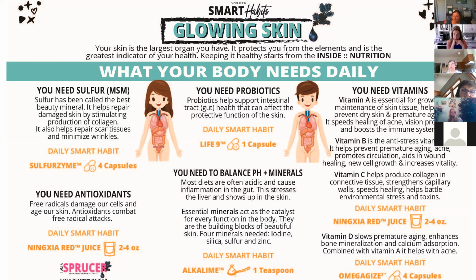So vitamin D slows premature aging, enhances bone mineralization and calcium absorption, and combined with vitamin A it will help with acne. And so vitamin D, of course, is in a lot of our supplements as well, but Omega Gi's is one of those that has quite a bit of vitamin D in it as well.